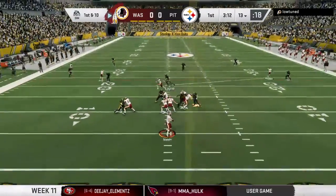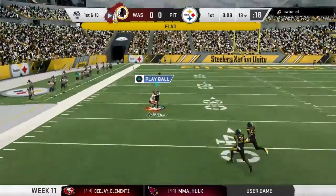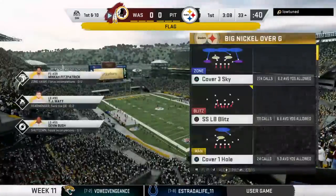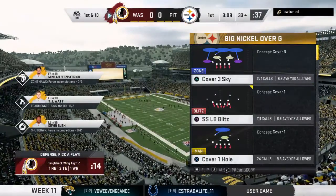Off play action, Nash slings this deep for McLaurin, and that's going to wind up incomplete. However, we do have a flag down. Let's check in with our referee.